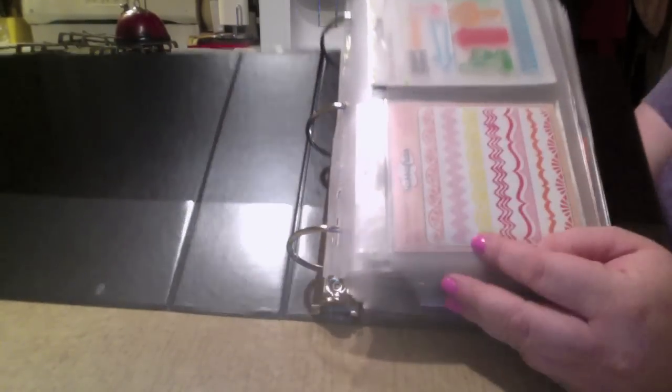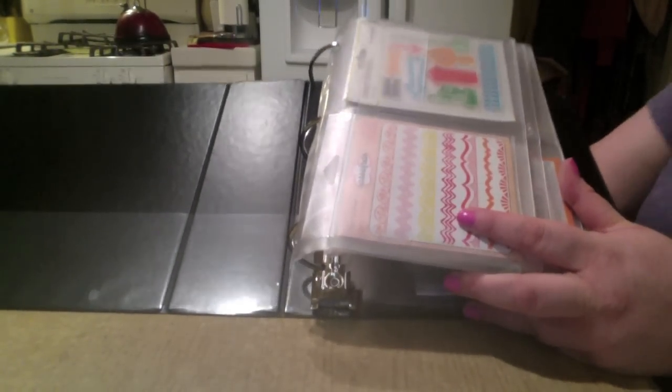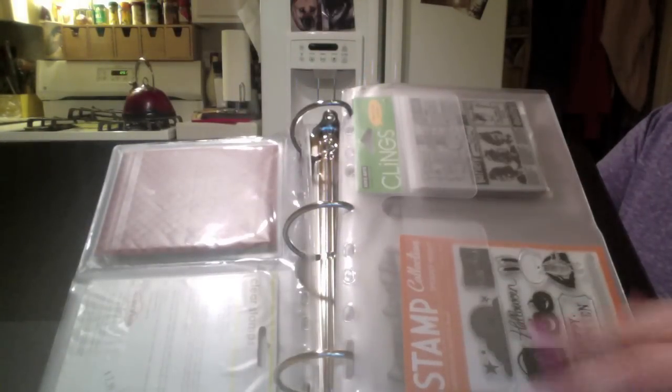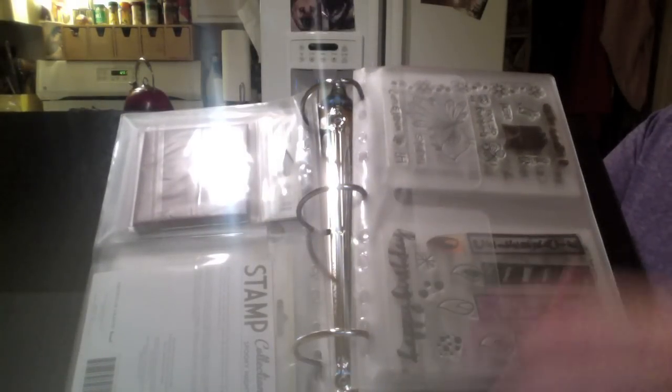So I'm going to tilt it this way. And like I said, this is still pretty preliminary. I've only been doing this for the last week and a half. Or last weekend and tonight. So things like my sassafras and my cling stamp, let's see, and the American Crafts, a lot of them fit in here perfectly. These are just some Hero Arts.